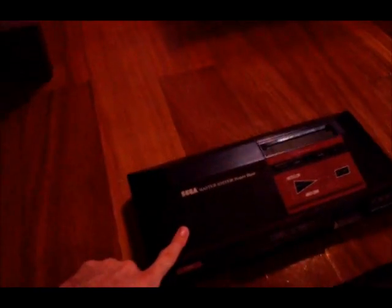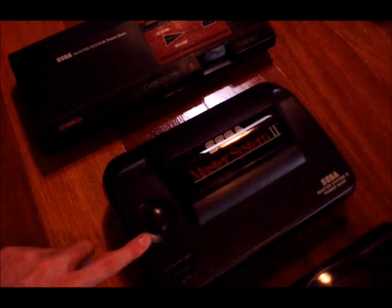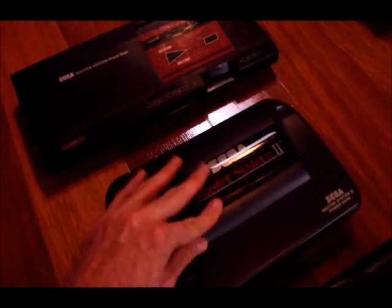So we got the Model 1 Master System here. It's a kind of odd looking console. It's very classic though, very cool. You've got its younger brother here, which is the Master System 2, so they're pretty cool.